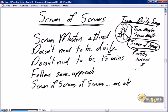So it's just the way we scale Scrum while maintaining the principles of Scrum. As I said, typically the Scrum Masters are the people who attend the Scrum of Scrums, not critical. And the Scrum Masters may bring along a key resource.